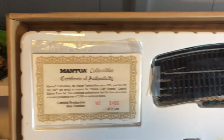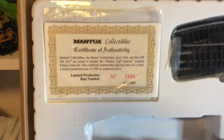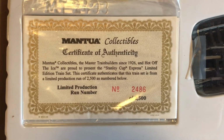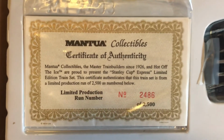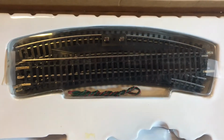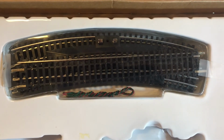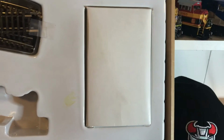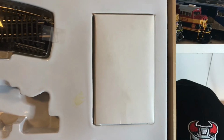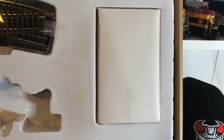You know what? I always forget stuff when I make a video, and I forgot to show you this. They made 2,500 of these sets, and I have 2,486. And the set also came with an oval of track, and then there's a power pack in there that's just a standard Mantua. Actually, Mantua Model Power had the same transformer, nothing special.